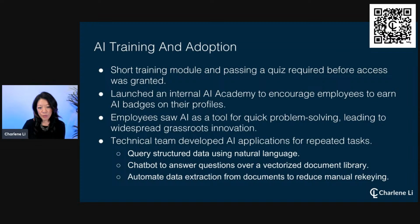And the other really interesting thing they did was they expanded the technical team. I'll talk a little bit about how they did that. But as the adoption scaled, they found that there were certain things that people were doing over and over again that they kept coming back to the team and asking for. So for example, people would say, I want to be able to look at the structured data with just natural language. So they built a tool to do that, to scale that application.